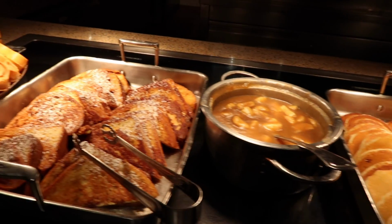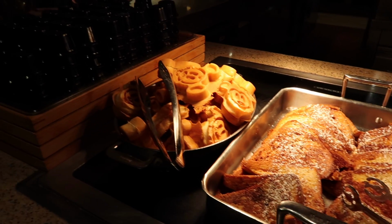And we've always had really great service, and we actually did, I always remember this, a special cast compliment on Twitter for one of the servers that we had on a previous trip, and she was absolutely fantastic. And even the other trips that we've had there, the service has been great.